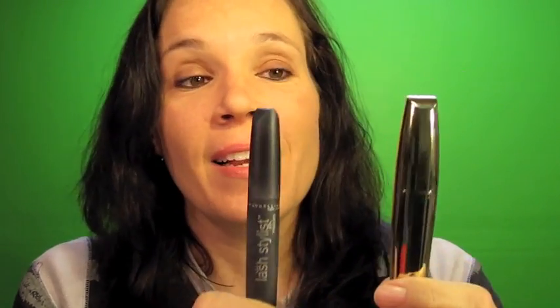So if I had to pick one that I probably couldn't live without, it would be a toss-up. It really would, between these two. Because this one is great for getting in the bottom, but it still does a really good job on the top. And the Lash Stylist, the comb, it's perfect all around. I mean, with the very thin wand, the comb, you can really get in on the bottom. And if you've got thin lashes like I do, it really gives you a lot of length and thickness on the top. So yeah.